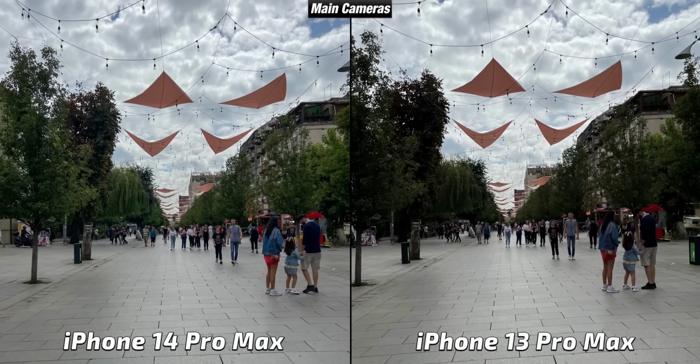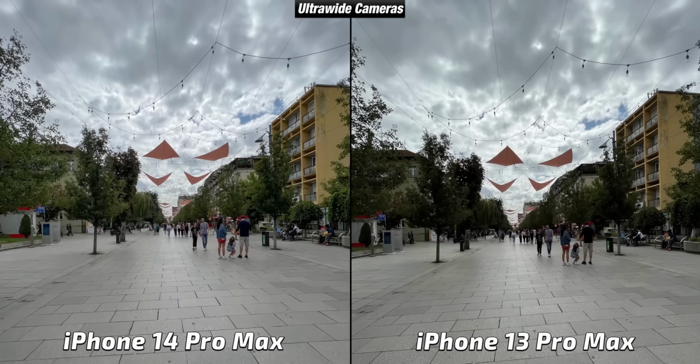That wasn't only a one-time case. In my opinion, this was one of the few weak points of the 13 Pro Max, and I am happy that Apple finally fixed it. We have the same results even with their ultrawide cameras, and while the 13 Pro Max looks very good itself, you can't deny that the new 14 Pro Max looks much better.